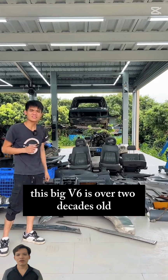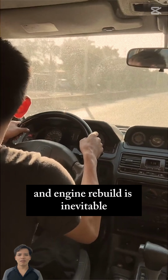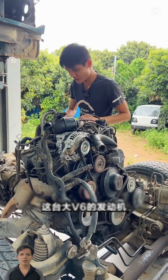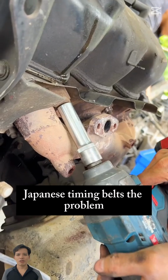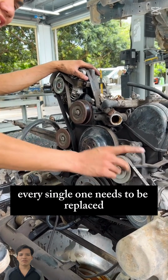This big V6 is over 2 decades old. An engine rebuild is inevitable. Just hoping I don't run into too many costly surprises. European cars back then had timing chains, but I still prefer these old-school Japanese timing belts. The problem? These belts are ancient. Every single one needs to be replaced.